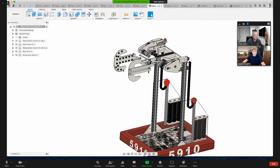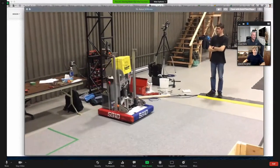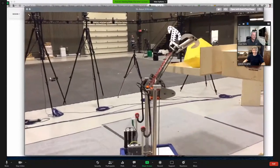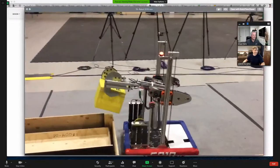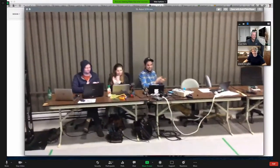What the robot has to do is pick up milk crates and put them on scales. And if you have the scales tilting your way, then you make the points. I'll show you a video of the autonomous mode. We were practicing the autonomous mode. This is my son, by the way. You can see in the background. Oh, wow. First try!